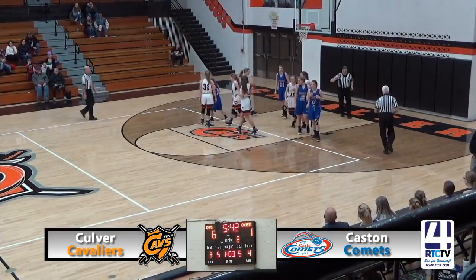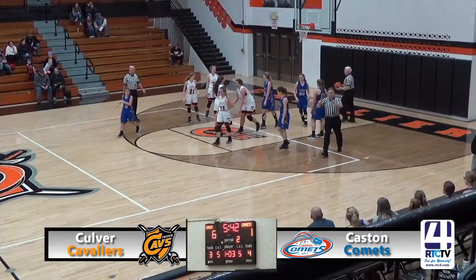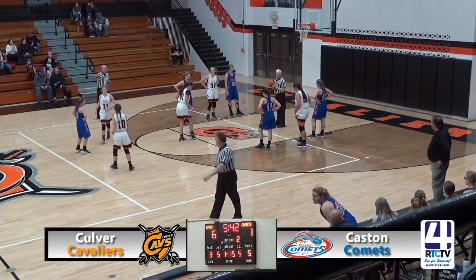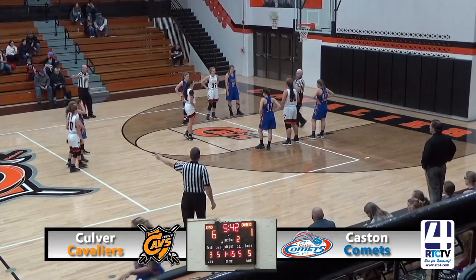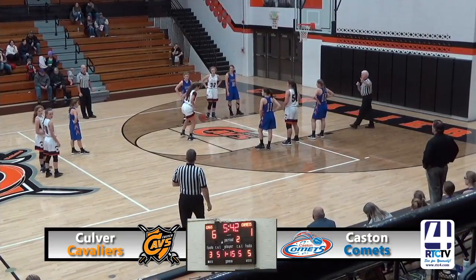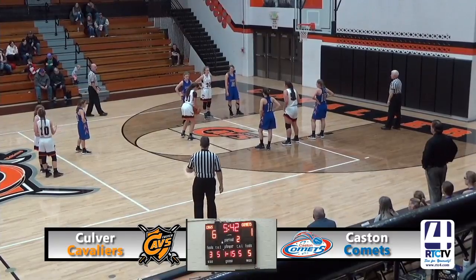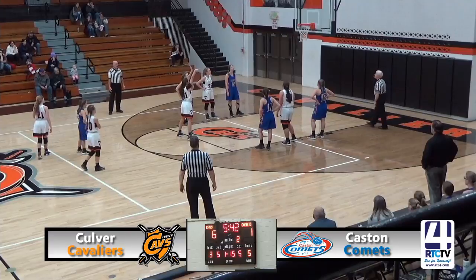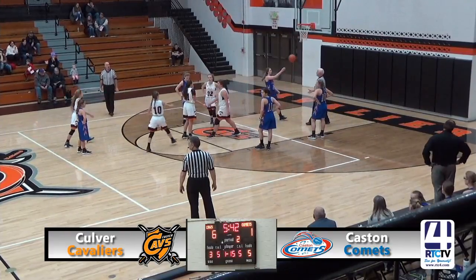Culver's number 31 taking the shot, draws the foul from 15, Lane Oliver, her first, team fifth, and Culver's number 31 going to the line for two. First shot up, just off the back.